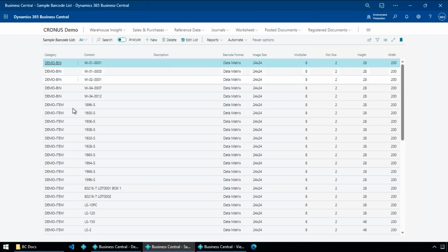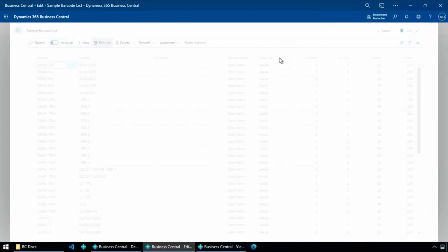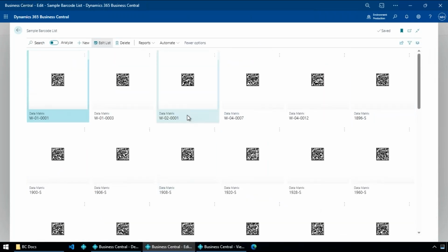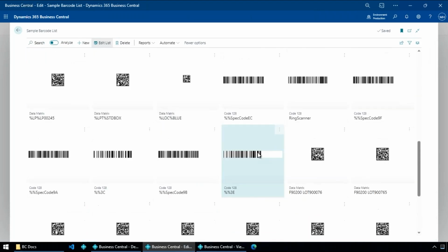Just create a category and I can filter on specific things. And you can define content for the barcode and the barcode style. So again, let's go into edit list here. Open that up. So the barcode formats that we support here and sizes and everything else. But the cool thing about this is if I want to see what those look like, I can just go into the tile view, and these are all the barcodes that I have in the system, and I can filter and print these out with this report.